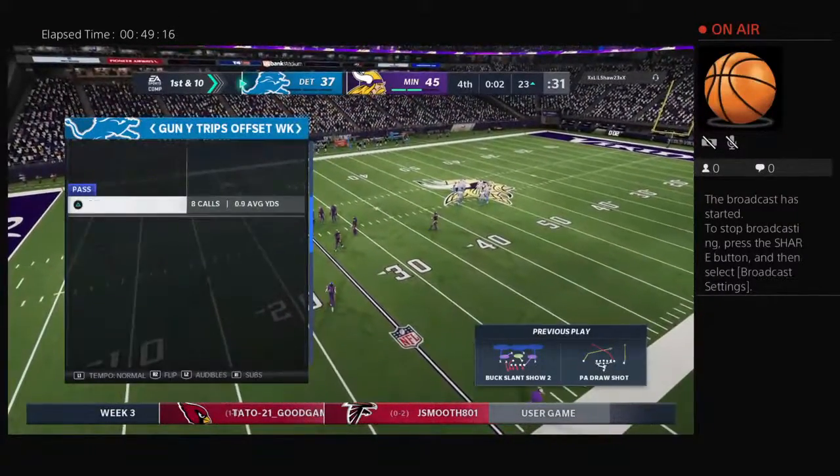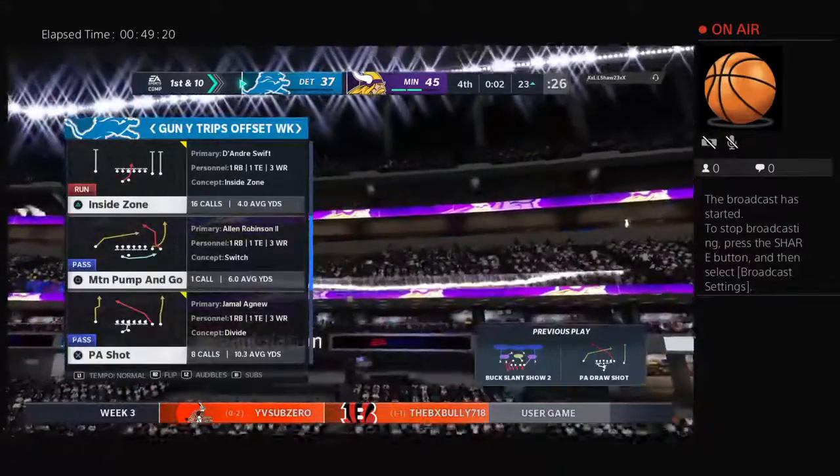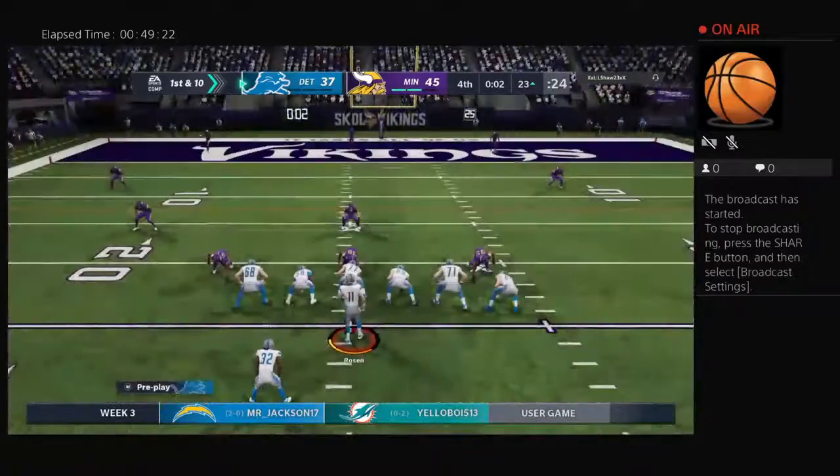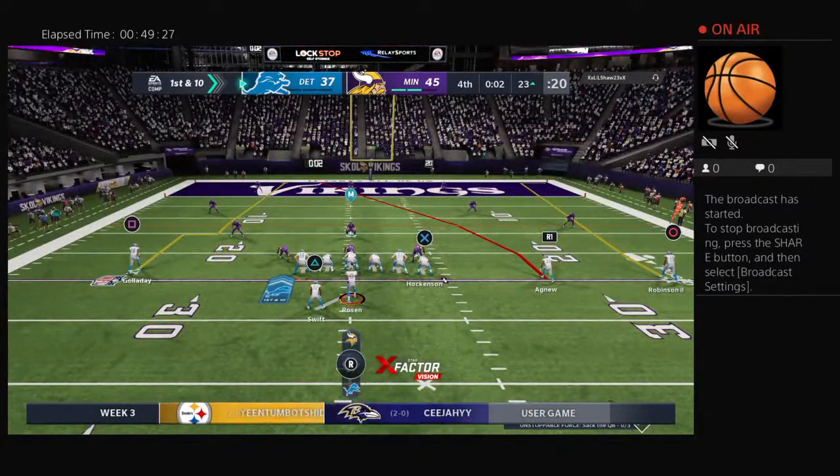One final shot here for Rosen, being chased out left, and it's incomplete. So their final drive comes up empty, and with that, the ball game is over.